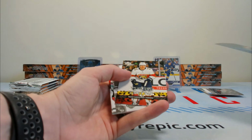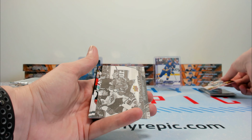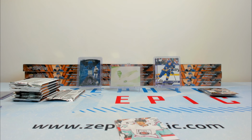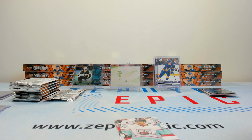Pasternak on the hollow view, Samoskevich on the Young Guns, and black and white canvas of Slavkovsky for the Habs. So these are, again, a little tougher to hit. Good player to get in Slavkovsky. His stuff's rebounding a little bit price-wise, so cool to see. I think we can put the numbered Cooley up over the Bedards. We'll do a Bedard counter as well at the end of the series, just to see how many you get in a case, so what your odds are per box.